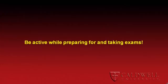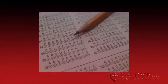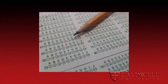Be active while preparing for and taking exams. Before you take an exam, try to get as much information about it as possible. For instance, find out what kind of test it will be, multiple choice, essay, short answer, etc., what material it will cover, and how many points it is worth.